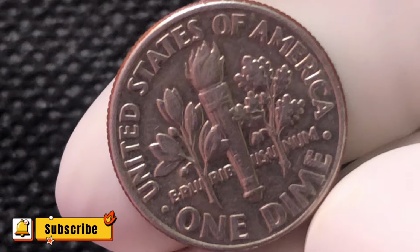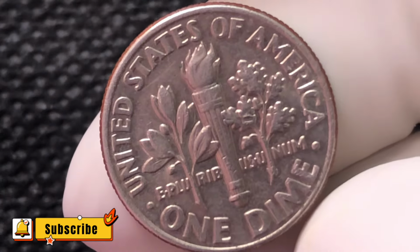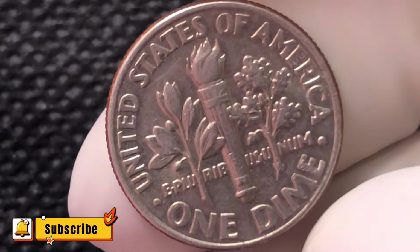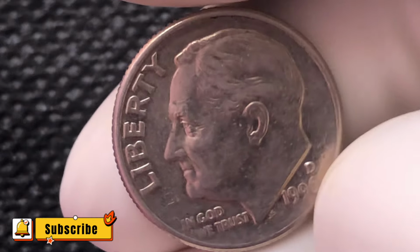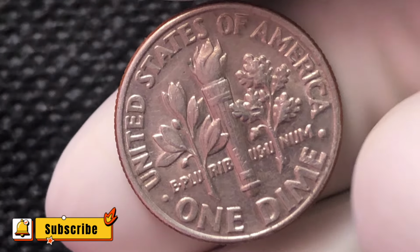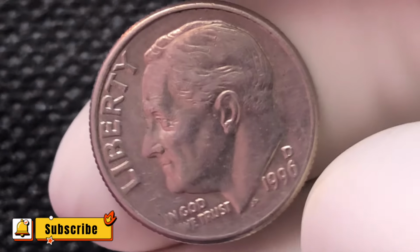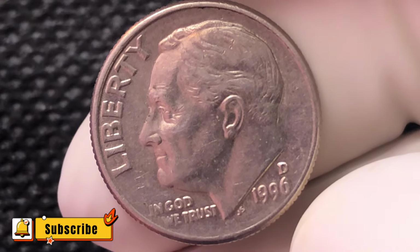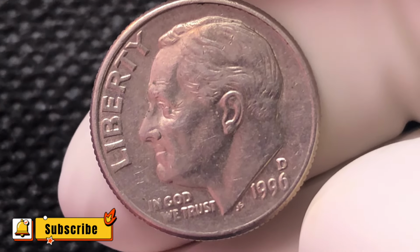Or is it? What if I told you that this dime, this little 10-cent piece, could be worth far more than its face value? That buried within its plain appearance might be clues to a story that numismatists, coin experts, are still unraveling? That tucked away in your change jar might be a dime not worth 10 cents, but hundreds, even thousands of dollars. You're probably thinking, come on, it's a 1996 dime. I've seen thousands of those. And you're right. The US Mint produced over 1.4 billion of the 1996 D dimes. That's right, billion with a B. So yeah, they're everywhere. Or at least they were.